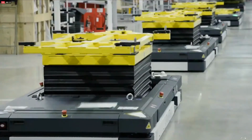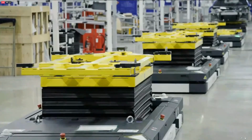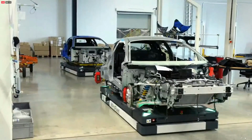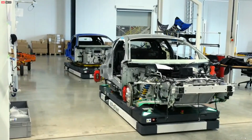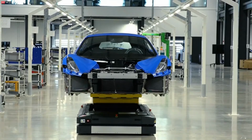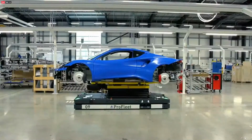The AGVs, as they're known, move cars on set routes around the factory. The route is easily programmed, future-proofing for any new production requirements. Each of the AGVs has a height adjustment system, so operators can get the car to a comfortable working height.